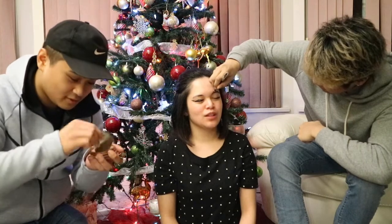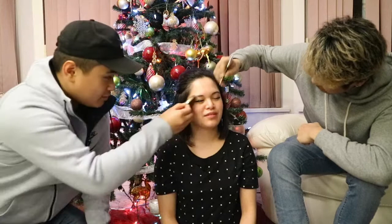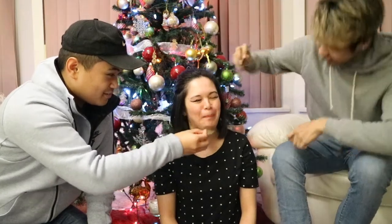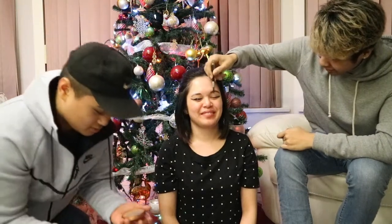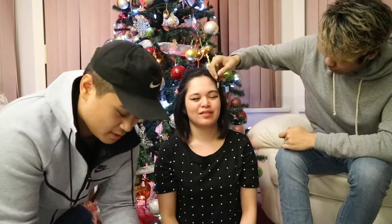I have to go out like this, with the bronzer, for New Year's. Close your mouth. Close your nose. Are you taking this seriously? You have to look bronze. Did you even put on foundation before you bronzed? I don't even know anymore.